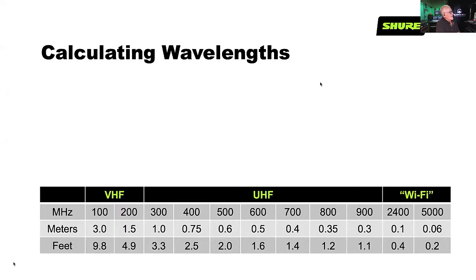Because it's always been a question for me, and I think you might have just clarified it for me: if I'm going to put up two antennas for diversity, what should the spacing be? Should I treat it like an XY pair of microphones and get them very close together but covering different geometries? Or should I space them out really wide? What's going to give me the best chance of success there, right?